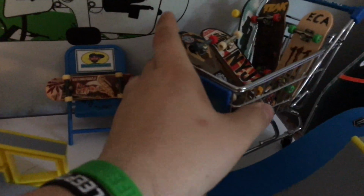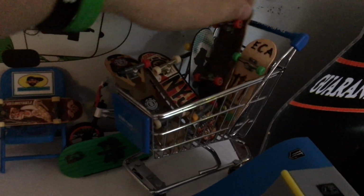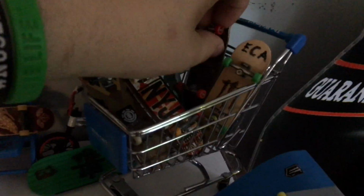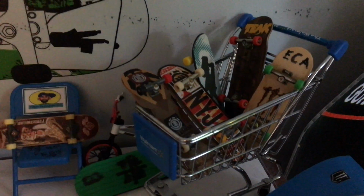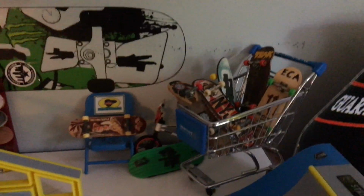I got a random Walmart shopping cart with some of my fingerboards in it. I got two fingerboards, a 4CFB one, and then I got one that was actually made for me, right here. But I got more Tech Decks down in my basement, actually. I just don't have them up here, obviously.